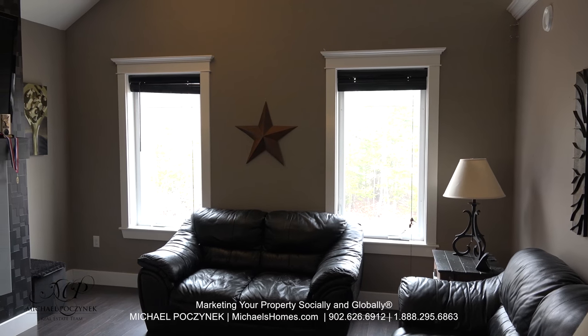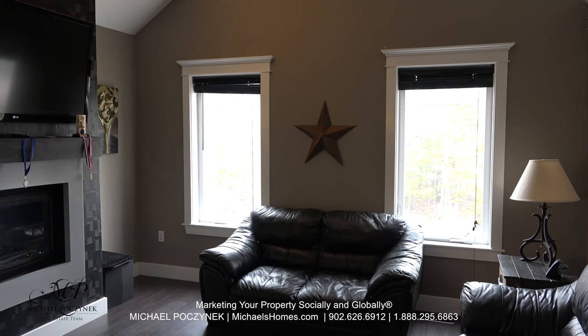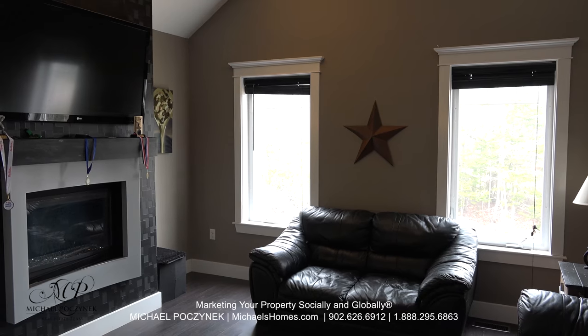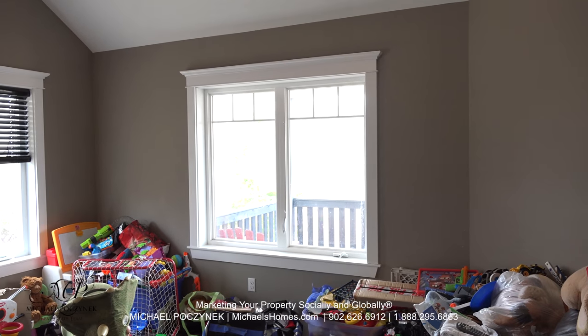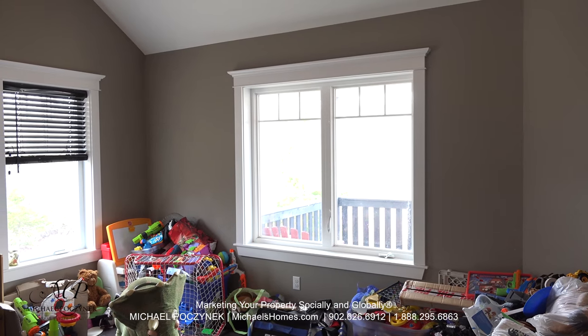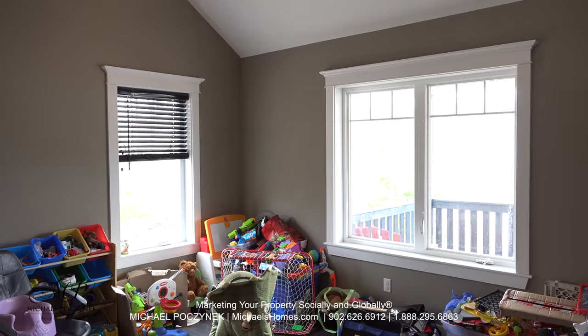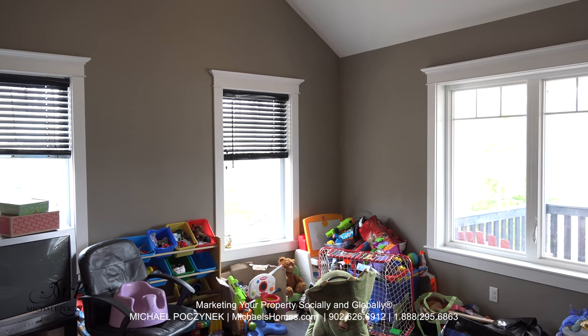At the back of this lovely home, we have a large living room. You can see the mature trees out through the windows. And we have a large screen TV and an electric fireplace. Next to the living room is this large room here, which has a view of mature trees once again. And we have a nice large deck through the front entrance of the house to my right.